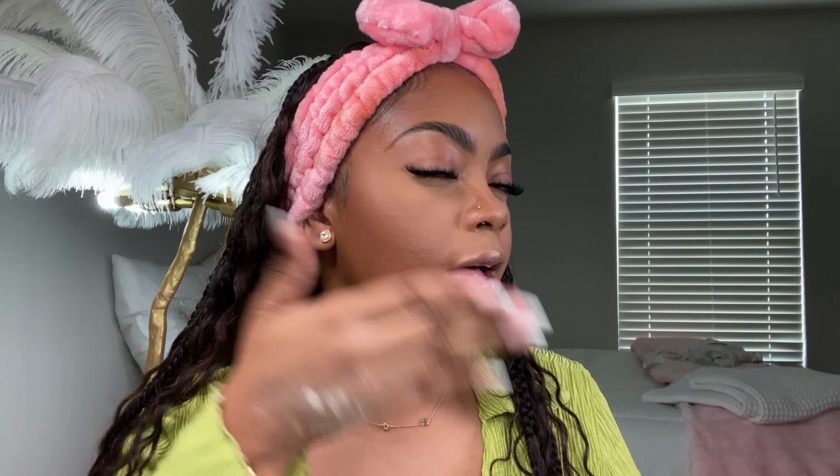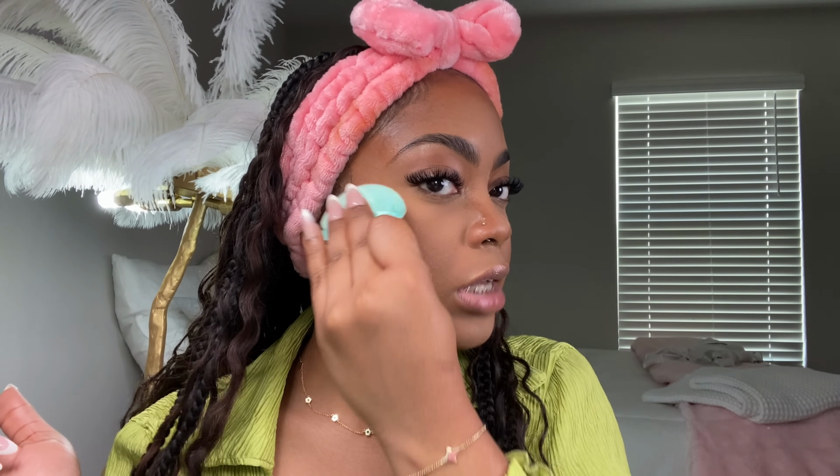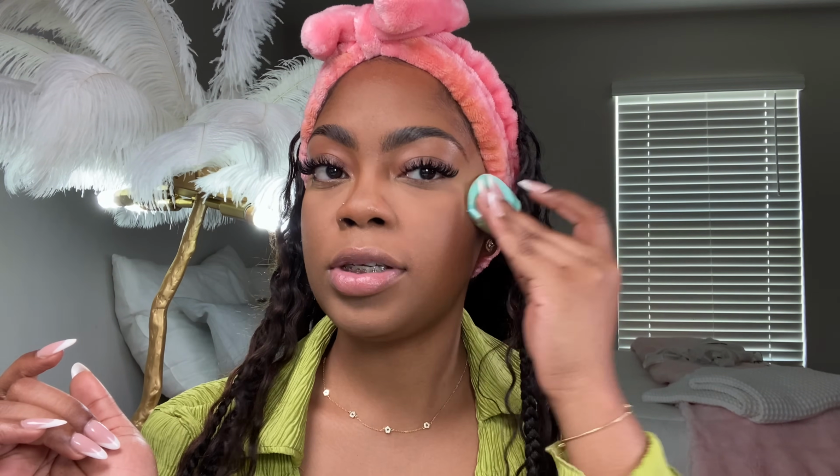Another trick, if I have anywhere that I want to look really matte, I'll use the bottom part of the sponge and just tap it over my face just to get everything nice and matte. So I'm not directly using the part that has the powder on it, it's really the bottom part.